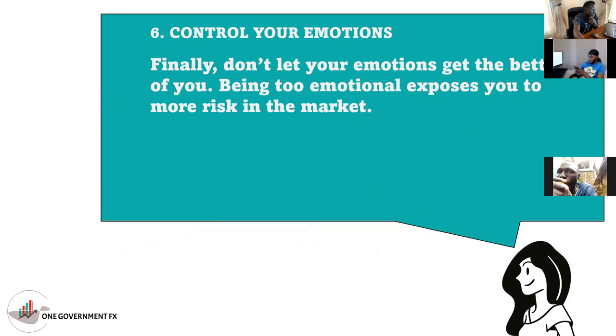So emotion is very important because psychologically, it is impossible for you not to be attached to your money. It's your money. You can't just put your money in the market and be willing to throw it away. So as little as $1 that you lose, you will be very sad about it. So emotions are very, very crucial in trading. So don't let your emotions get the better of you. Being too emotional exposes you to more risk in the market.